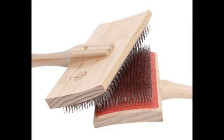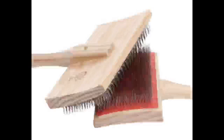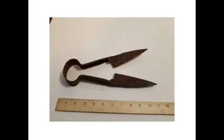Sheep shearing shears. These shears would have been used to remove the wool off of sheep, and we remove the wool off of sheep because it's for their health, not just so we can make things from it. So if the wool gets too long, the sheep can actually overheat, and it can be really unclean, and it can lead to infections.